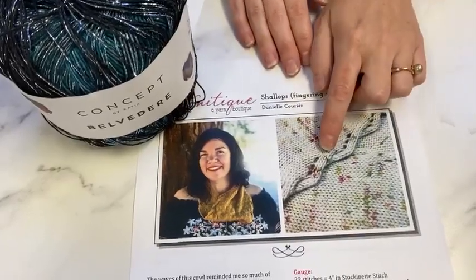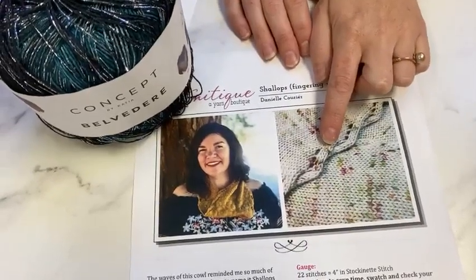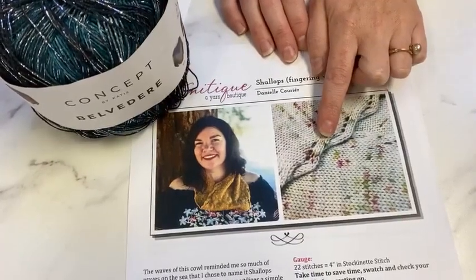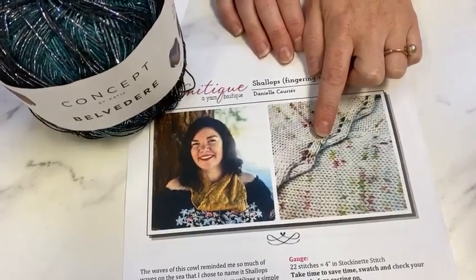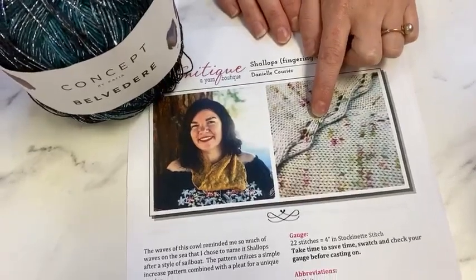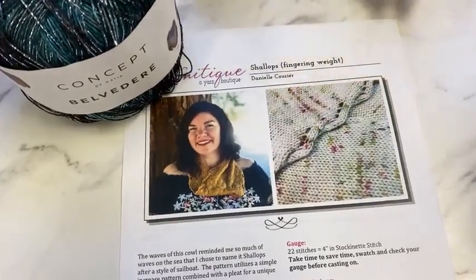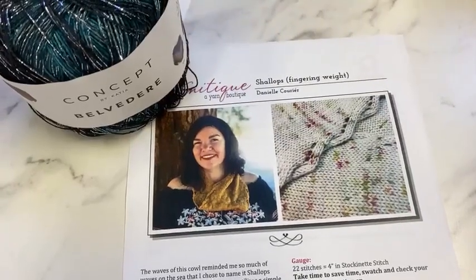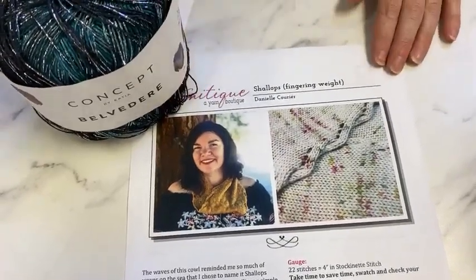This is a really fun pattern. Instead of a cable, that is actually a pleat, which is like doing a 3-needle bind-off without the bind-off. Ooh, it's a good way to learn to do a 3-needle bind-off. Right? Just do half of the step. You don't need to do the binding off part. You can learn that part later. One thing at a time. Yep.